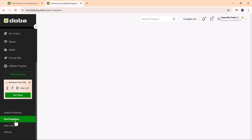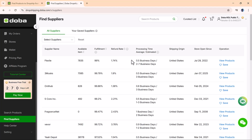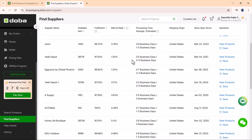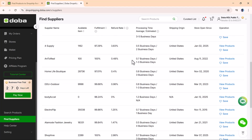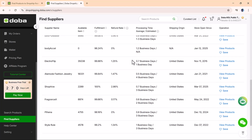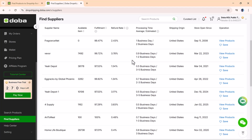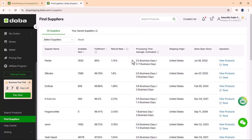The Find Suppliers tab on Doba is a powerful feature that helps you identify reliable vendors based on key performance metrics like refund rate, shipping speed, and fulfillment consistency. You can search, filter, and sort suppliers by product volume, processing times, and more, making it easier to partner with trustworthy sources and reduce risk in your dropshipping business.